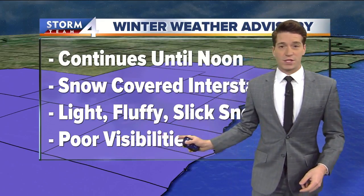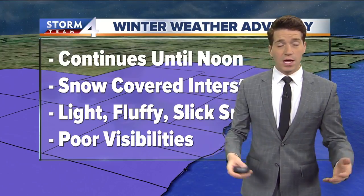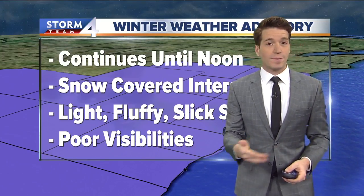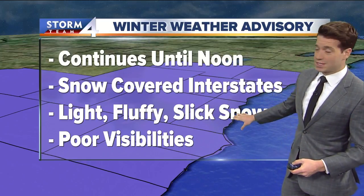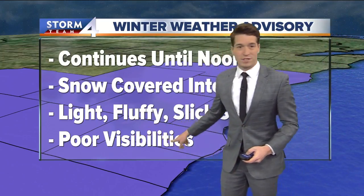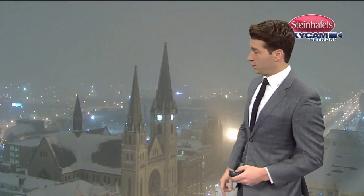This is the light and fluffy snow. When you're driving and your headlights hit it, it looks like glitter. So it's great. It's fluffy. Clearing the driveway will be a breeze. 2 swipes and it will be clear. But that's the very slick snow. This is the stuff that creates very slick conditions on the roads. Also poor visibilities. It's very light. It's very fluffy. It blows around. It suspends in the air. So not only slick roads, but also reduced visibilities.